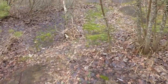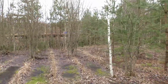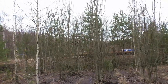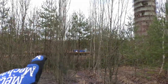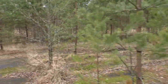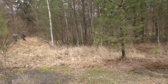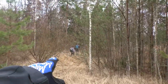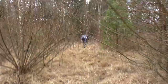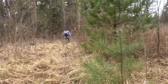We have old concrete tiles here everywhere. Yet another Tesla coil, that's just called like that over there. Here we have some modern stuff and the security should be over there somewhere. That's why we are not talking too loud and all that good stuff. Ah, there we have the guys. Ilya there, he has a radio with him so he can listen in on the security's communications if there should be any. Pretty cool.